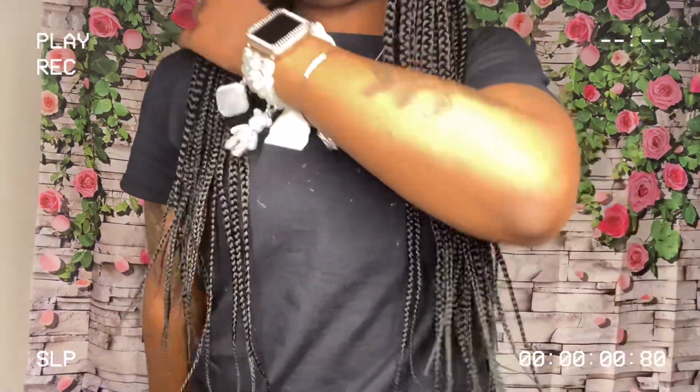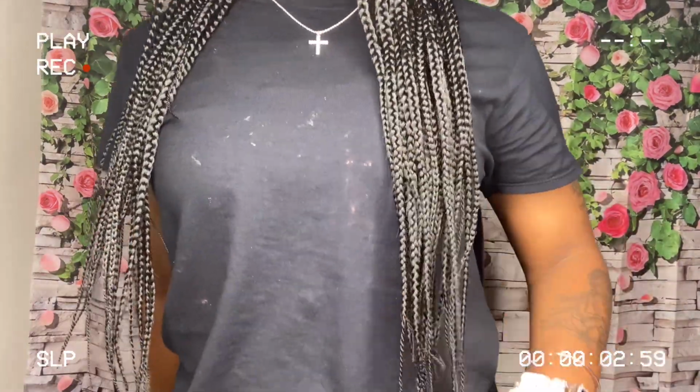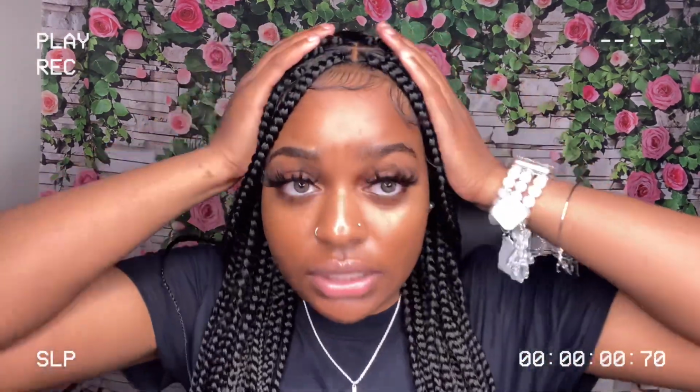And the length is about right here, so about down here, towards the end of my belly button. So the length is actually good. I definitely give this wig a 10 out of 10. It looks pretty natural.